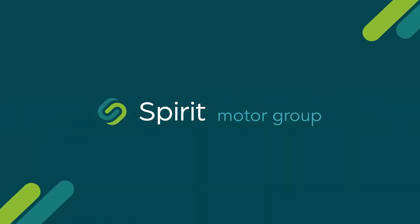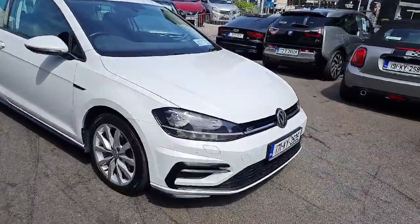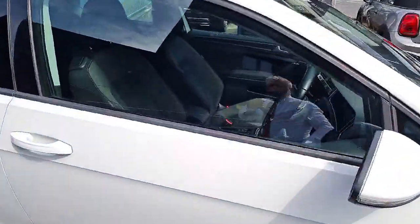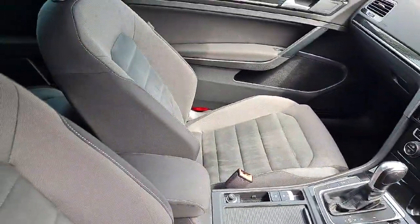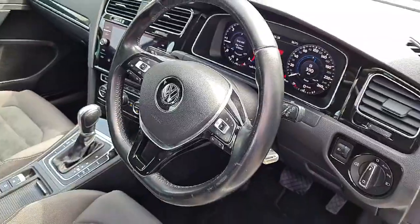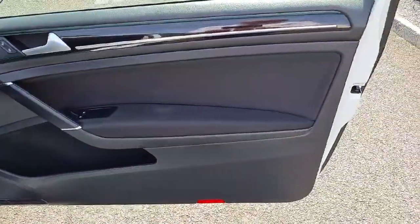Step into luxury and style with the 2017 Volkswagen Golf Highline 1.6 TDI D7F 115HP 3-door. This sleek estate vehicle is in pristine white with a powerful 1.6-litre diesel engine and automatic transmission for a smooth ride. Packed with comfort and safety features such as air conditioning, cruise control, multiple airbags and parking assistance, this Golf Highline is the perfect blend of functionality and sophistication.